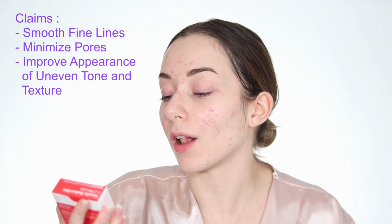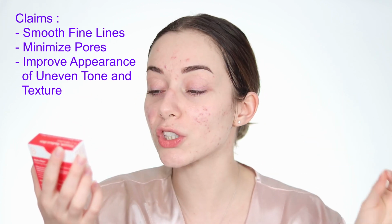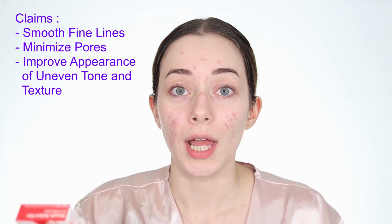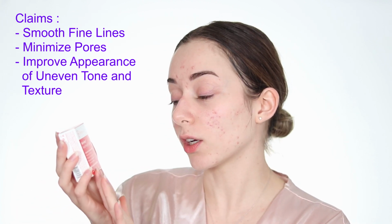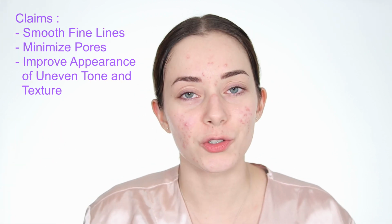It is supposed to help smooth fine lines, minimize the look of pores, and improve the appearance of uneven tone and texture. And it also claims to achieve clinical results at home, which, I'm not going to say that it works because I didn't try it yet.